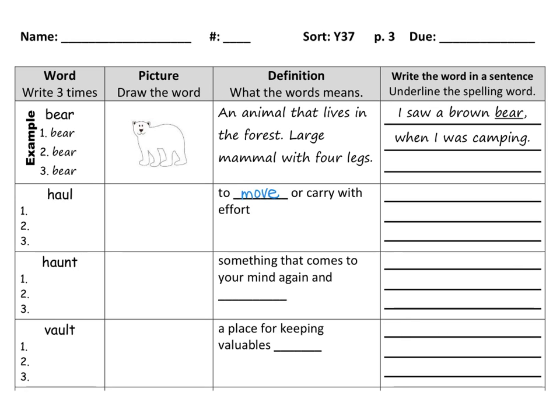Then you're going to listen to me say a sentence and then you're going to write your own. So I'm going to say the sentence with the word haul. When I move to a new house, I have to haul all of my stuff there. Now it's your turn. Think of a sentence, pause the video, write it down. Then you can draw your picture.